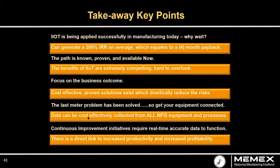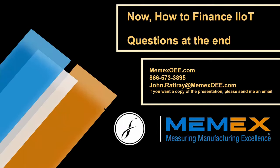Any type of equipment can be connected. So data can be cost effectively connected from all types of equipment and machines. Continuous improvement initiatives require real-time, accurate data to function. So that's the key trick here. It's data-driven manufacturing coming directly from the machine. There's a direct link to increase productivity and increase profitability, as I said right in the very beginning of the presentation. So now, how do you finance Industrial Internet of Things?